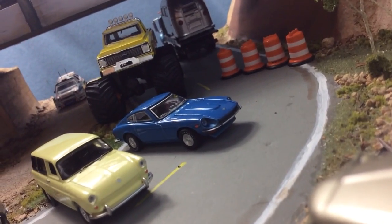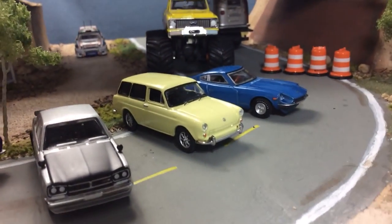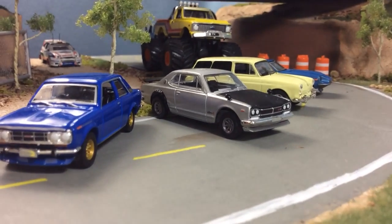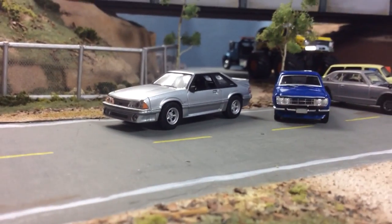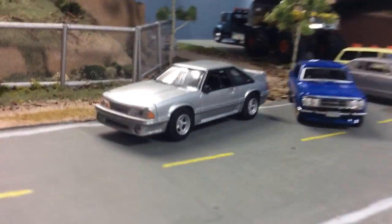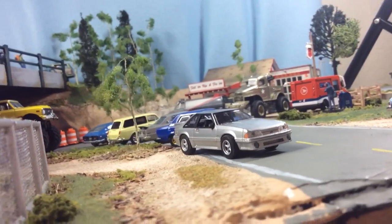Although this one here doesn't look too bad. The Volkswagen T3, the Hakosuka Skyline, and of course the Datsun 510. Had to get this out. I have not looked at this car on this layout yet, so had to get it out for pics.